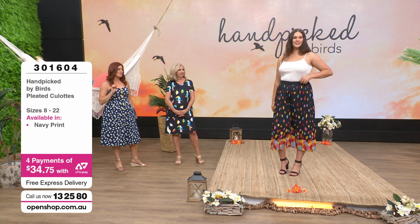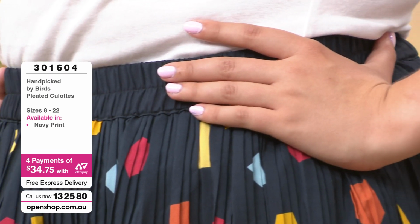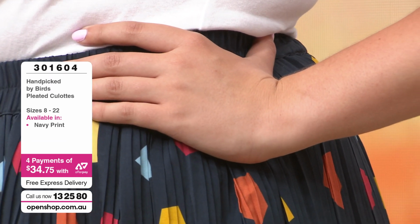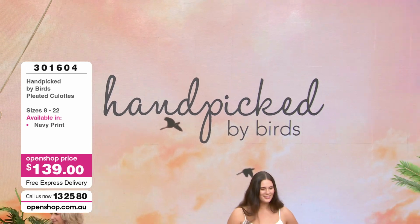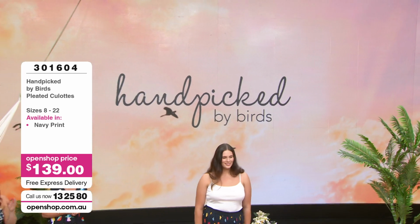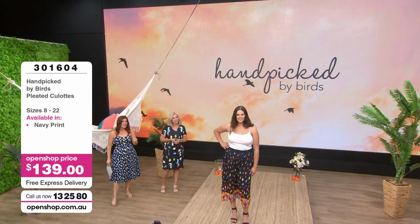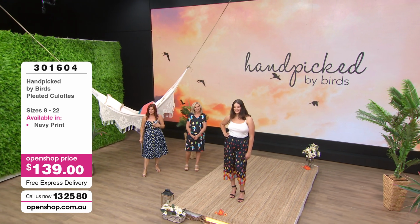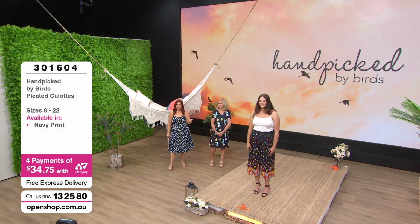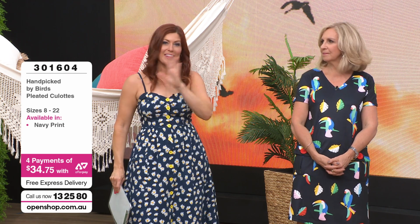So we're talking about the versatility of culottes, looking like a skirt, allowing you to be that bit more comfortable. Again, you can imagine just popping a denim jacket on with that. Totally. Be perfect. Absolutely. Guys, this is the launch of the Handpicked by Bird's Nest here today at Openshop. 301604. My prediction is these culottes are not going to last, because culottes are in, pleats are in, the colour palette in these culottes is in, ladies.